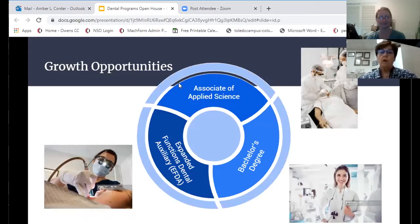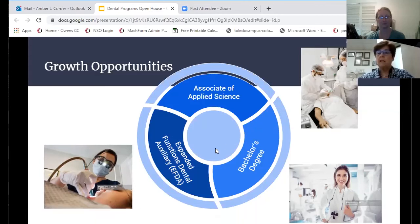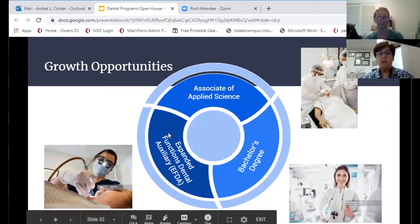So when you leave Owens Community College, through the dental hygiene program, you'll have an Associate of Applied Science. You could go on and get a bachelor's degree. We have many transfer options and other programs, Ohio State and the University of Michigan, as well as many other schools who work hard with us, UT, BGSU, and Lourdes. You can also come back to Owens through workforce and get your expanded function dental auxiliary, and that's where you would learn to place dental fillings.